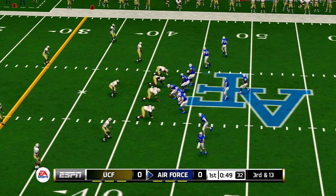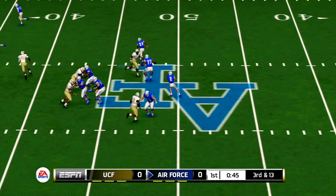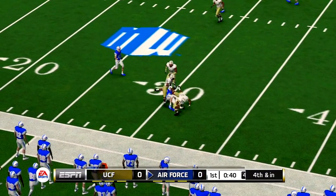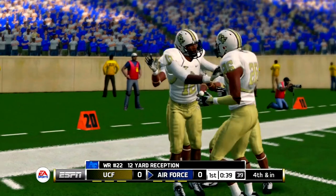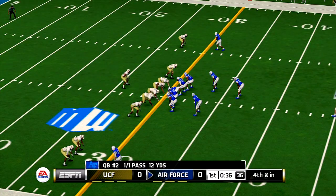Reset, cut right. Mike 41. I'm coming after you. Let's go. Catches it, and he's looking for more. And down he goes at the 30-yard line. That was a well-designed and executed pattern, but on third down and forever, it just wasn't enough.